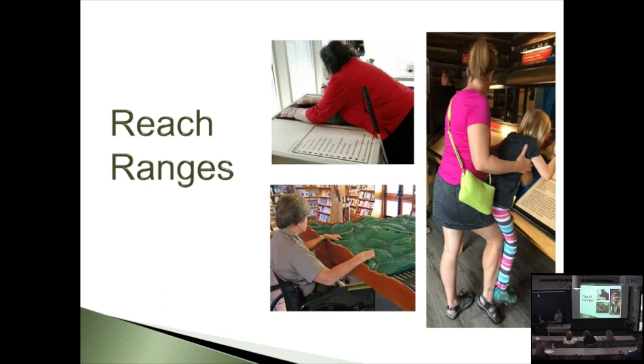Reach ranges are so important. I have a couple of examples of that. Up at the top, we have a woman who is blind, and she is interacting with the tactile map. We tried really hard to make sure that we kept that within a reasonable reach range, and she's probably at the top of her comfort zone, right? So we have to think about all kinds of people who are different heights, different shapes, different sizes. We have someone using a wheelchair. She can access this topographic map from a variety of places. However, we might have made the topographic map a little too big because she's got some movement restrictions. Clearly, we missed the mark with this mom and her child who she had to pick up so that she could engage in the viewing scope. So reach ranges are really important.